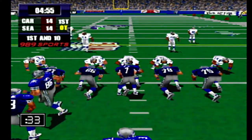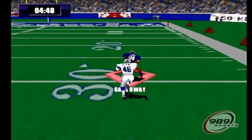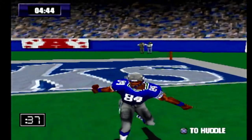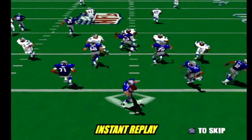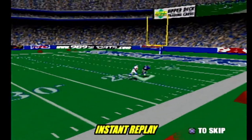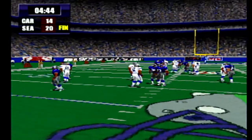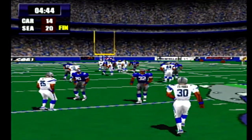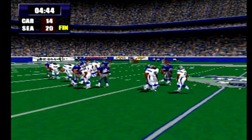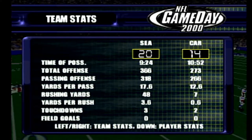And they'll utilize motion. Kitna hits his man with a nice toss. Sees the open field. Could go. Touchdown Seahawks. I'm feeling it. And that'll do it. The final score is the Seahawks 20, the Panthers 14.